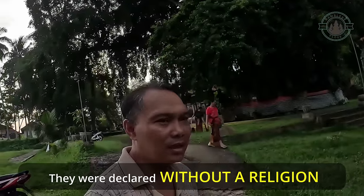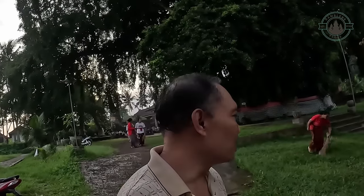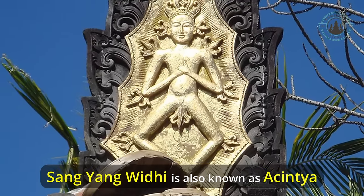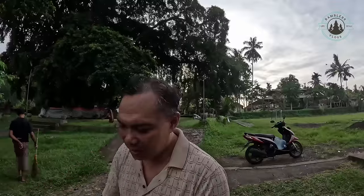Balinese, we also have one God. What was that? The one supreme God, we call it Sangyang Vidhi, which is, for example, what Muslims call Allah, but for Hindus, we call Sangyang Vidhi. Shiva is the God of the dead, Vishnu is the God who preserves and Brahma is the God who creates. So the one Supreme God is only Sangyang Vidhi.